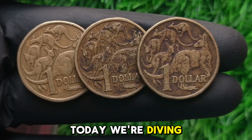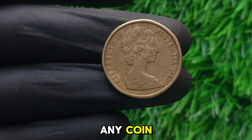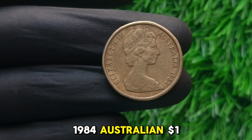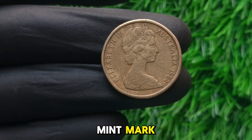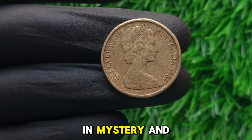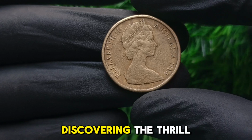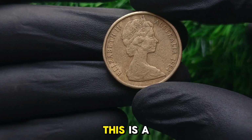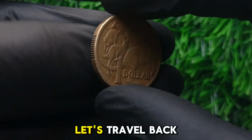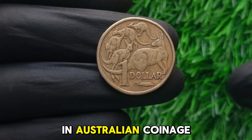Today, we're diving into the mysterious world of Australian coins. And not just any coin, but the legendary 1984 Australian $1 coin with no mint mark. This coin is not only rich in history, but also wrapped in mystery and value. Whether you're a seasoned numismatist or someone just discovering the thrill of coin collecting, this is a coin that you need to know about. Let's travel back to the year 1984, a monumental year in Australian coinage.